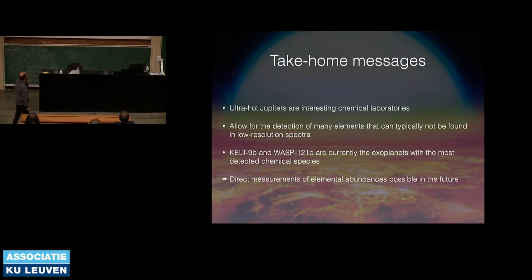So my take-home message is that ultra-hot Jupiters are very interesting chemical laboratories because they allow us to study basically the gas phase in its atomic and ionic form. It allows for the detection of many elements, many of which you can't detect from space at low resolution, for example iron, yttrium, and so on. And KELT-9b and WASP-121b, the ones that I showed you, are currently the exoplanets with the most detected species.